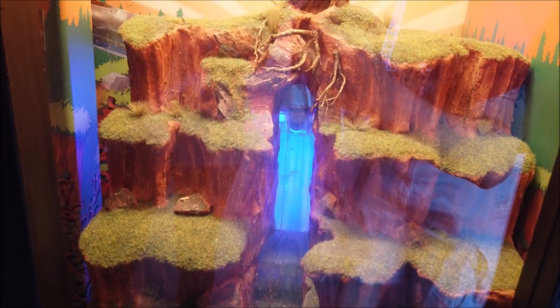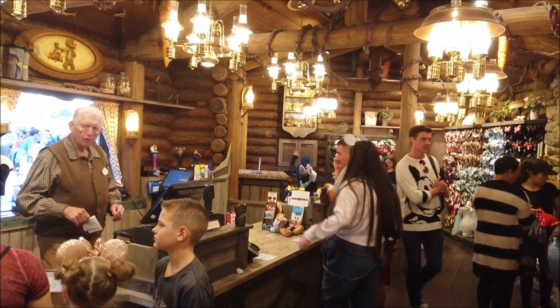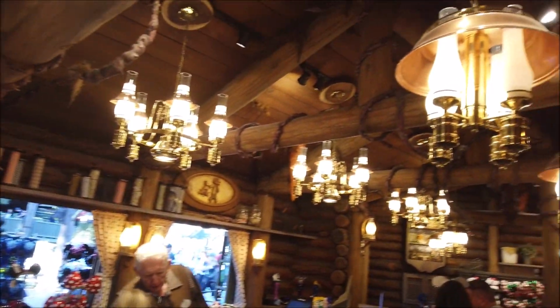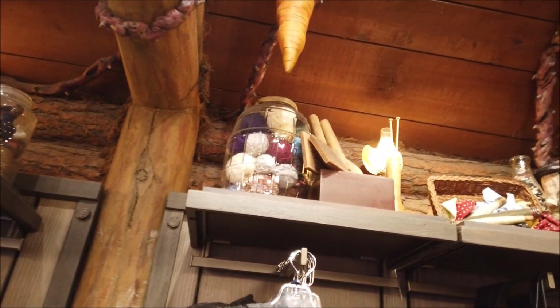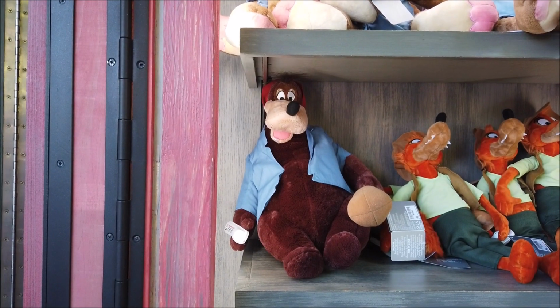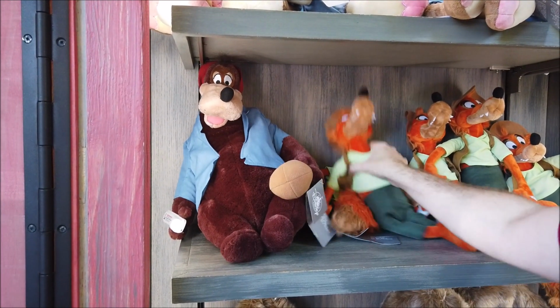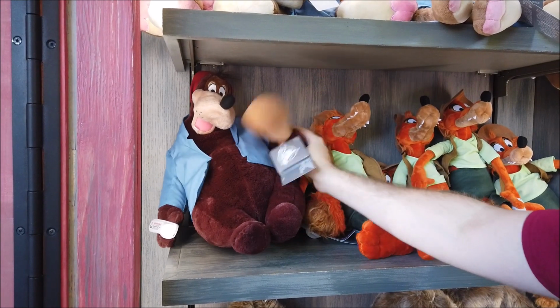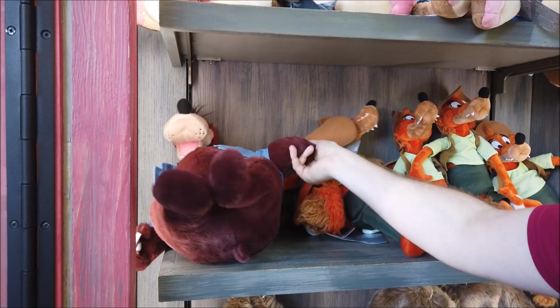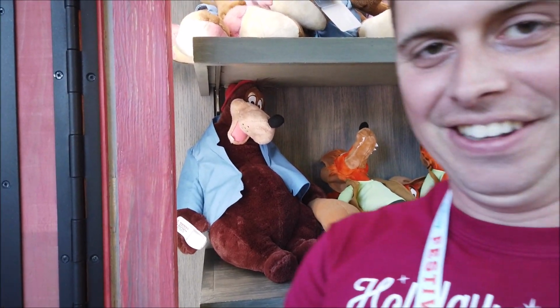And again, you see a lot of really cool stuff trying to hunt for these penny machines. Look inside the briar patch. You see the carrots coming out of the roofs. Really neat little details you would never really take in unless you're just hunting around the park. So it's there. Look how funny this is. It's there from Splash Mountain. Hey, don't hit me! Hey, don't hit me! That is too much fun.